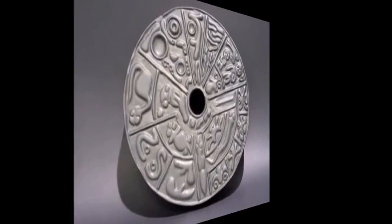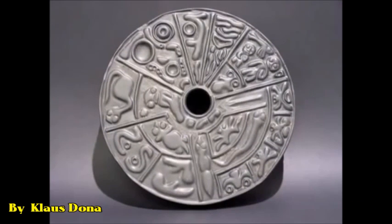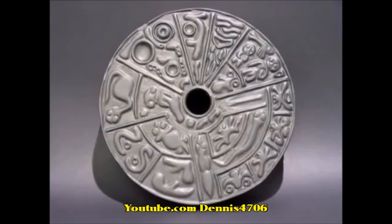His most important piece is the so-called genetic disc. Here you can see a disc made out of lyddite, a very hard stone. It's nearly the same hardness as granite, but the structure of lyddite is like leaves, so it would be quite impossible to make the same disc nowadays out of the same material.